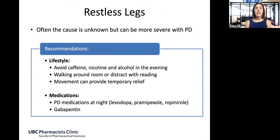Okay. Now, the last few non-motor symptoms I'll talk to you about kind of move down the body and move to areas like the legs. So this one is really restless legs. And again, often the cause is unknown, but it can be more severe in people with Parkinson's disease.